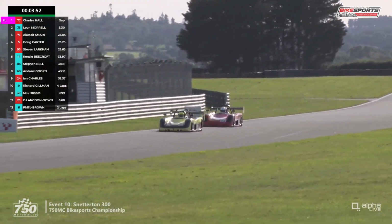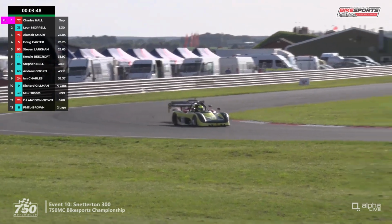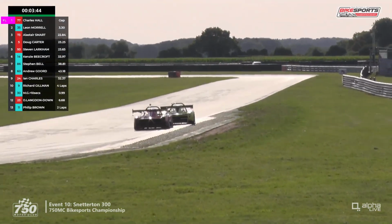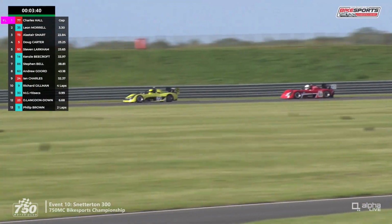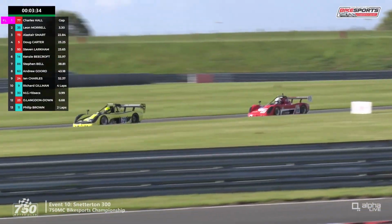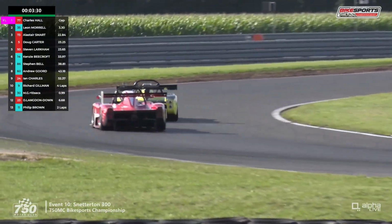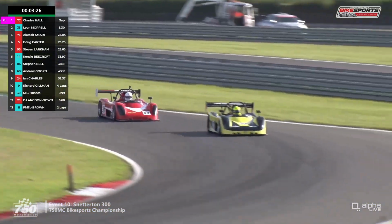Battle for 3rd, out of Palmer. Smart is still ahead of Larkham, who dives to the inside. Alistair Smart brakes late and holds on. That was the first real effort we've seen, I think, for Steve Larkham to try and get himself onto the podium in this race with only a couple or 3 laps to go. We did see one of the earlier races cut short by a few seconds. We may do again because we've got another race to go.